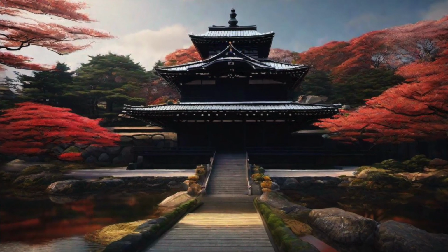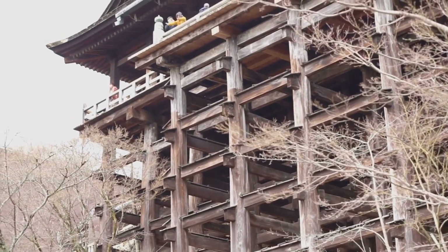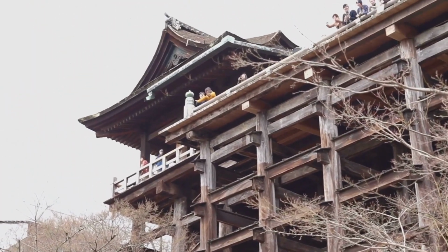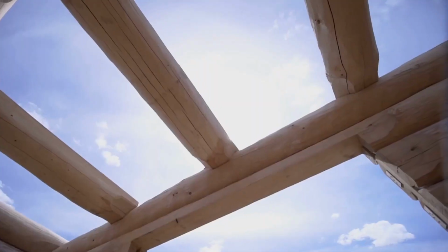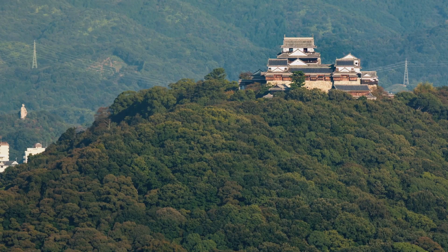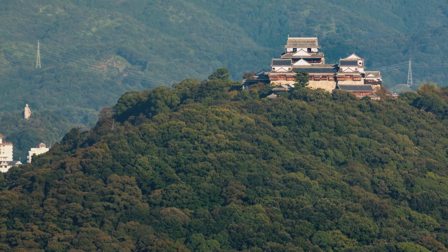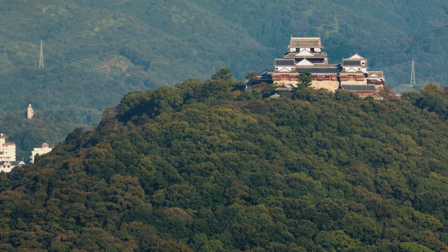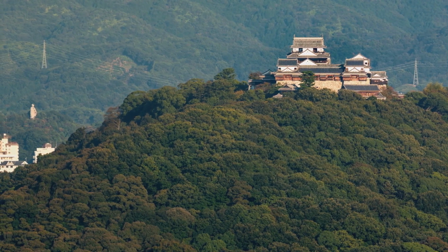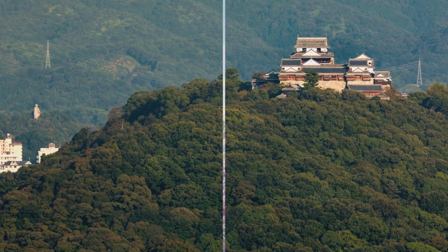As we delve deeper into the history of these castles, we'll see how they evolved from simple mountain fortifications into grand structures that symbolized the power and control of Japan's ruling elite. These castles, steeped in history and shrouded in mystery, have a tale to tell, one that weaves through the tapestry of Japan's past. As we journey through time, these mountain fortresses evolve into symbols of power and control.